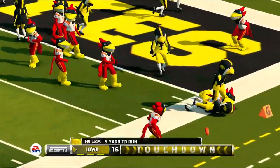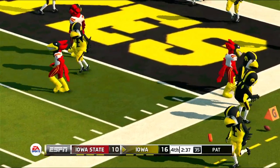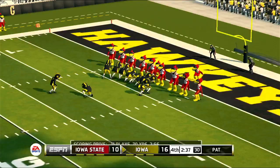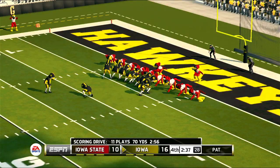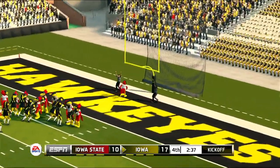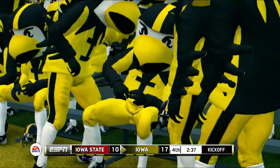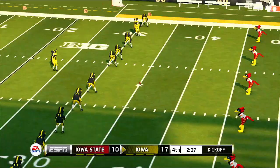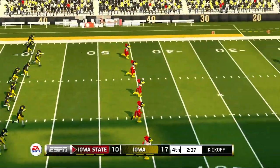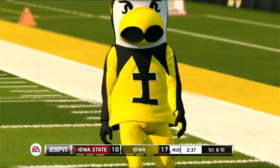Touchdown, Iowa! And he converts the extra point. It was an 11-play, 75-yard drive, and they come away with 7 points. The kicker looks like he's ready to kick this one off. He just drills this one, and it sails out of the end zone for a touchback.